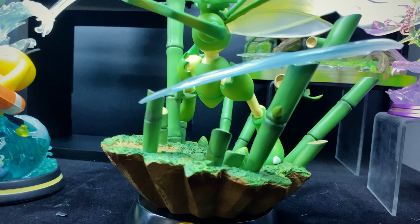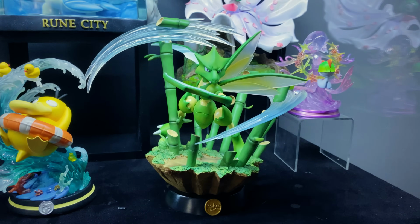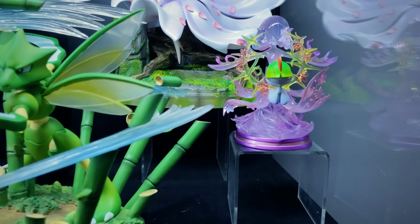I don't care who you are, man. Scyther, Pinsir, such incredible Pokemon. If you didn't have any of those in your party growing up, I'd be shocked. They just have such a cool factor to them.